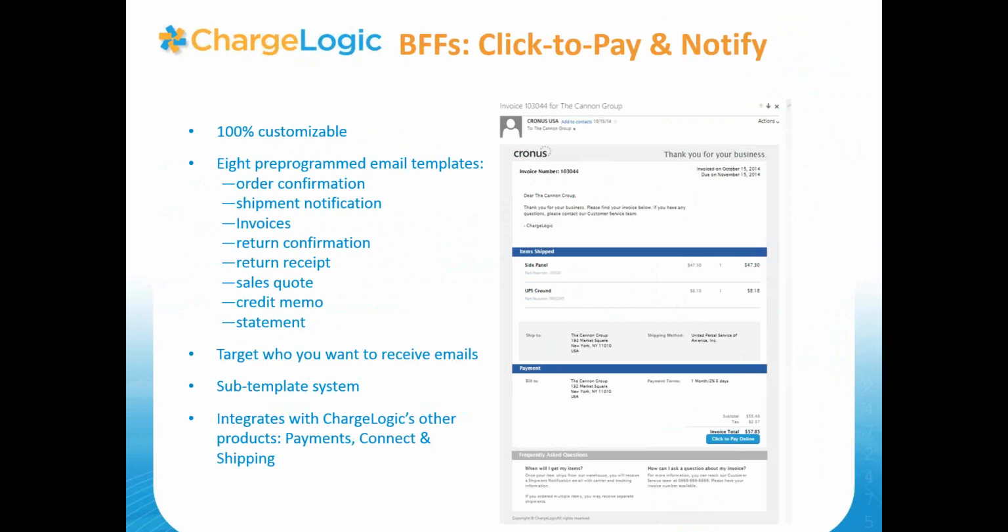At ChargeLogic Notify, as I mentioned, this is our email notification software. It comes pre-programmed with 8 email templates, and you can completely customize these. It does require using some HTML to do so. But it comes preloaded with sending out an order confirmation, shipment notification, invoices, quotes, credit memos. You can even do a click-to-pay statement. We'll see how that looks.